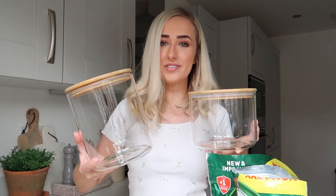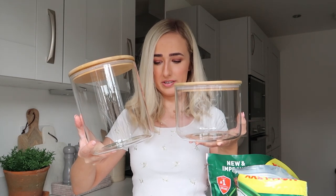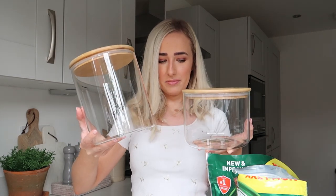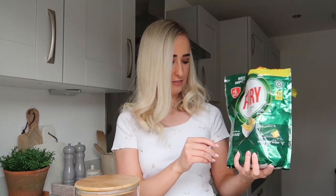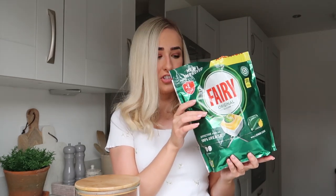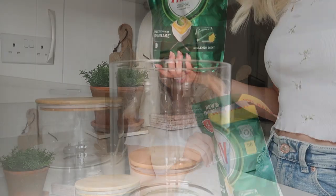So I've got these two sizes, and I just don't know which ones to use for dishwasher tablets. Maybe I'm tempted to use the bigger one. Shall we fill one of them up to see? I've got about a quarter of the bag left. And normally there's tons in there, isn't there? It lasts you absolutely ages. So I'm tempted to use the bigger one. But let's fill it up and see how far it goes up, and then I'll decide.